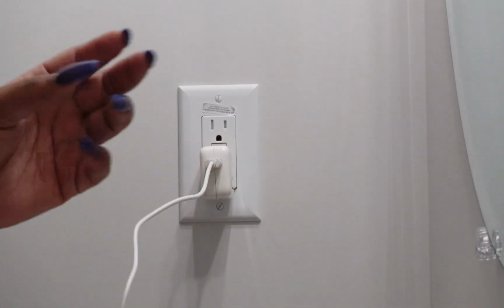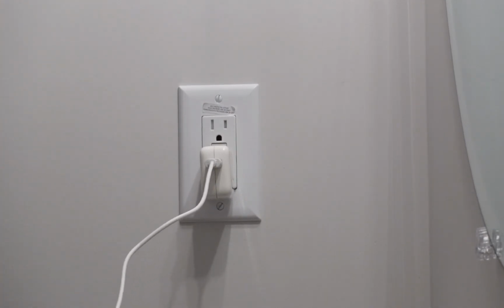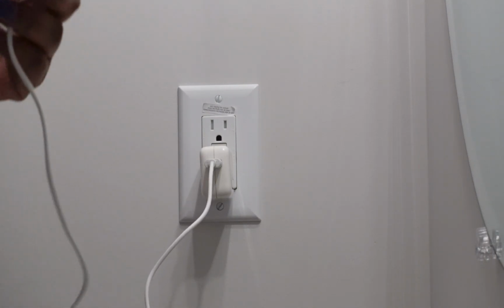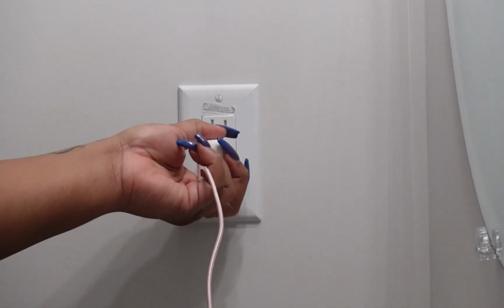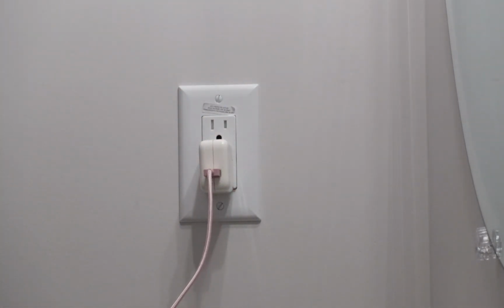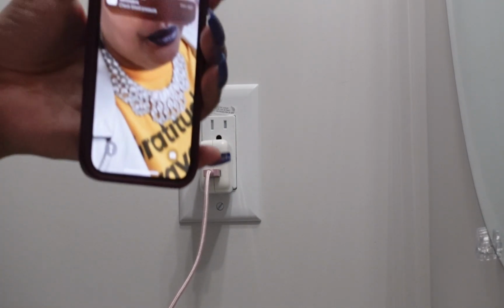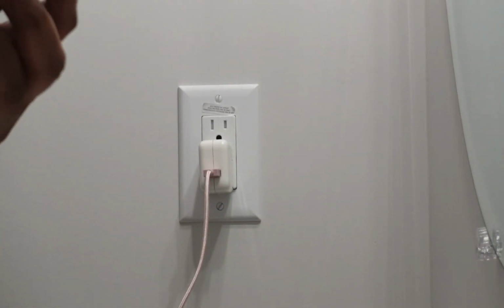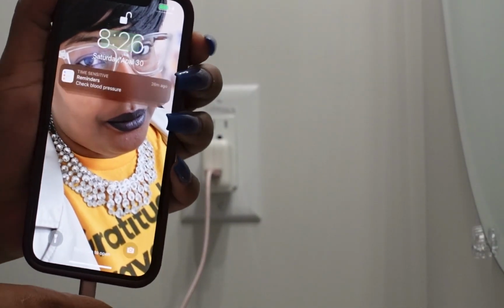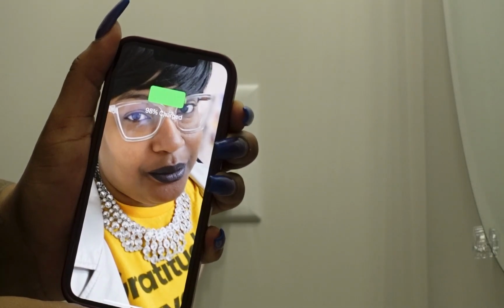I don't think I've ever actually plugged anything into this except for when I did my walkthrough. But I have a, this ain't even the right damn charger. Hold on. All right, back. So I'm gonna plug my charger into the outlet, and I'm going to plug in my phone, and obviously we should see it charging, and it is, right? So we take that out, it's not charging anymore, plug it back in, it's charging.